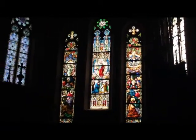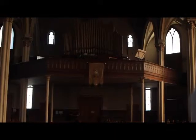These were created by a German glassworks that was destroyed during World War II. So these cannot be replaced, they cannot be fixed, they cannot be anything. And I'm still trying to find time to do research on the imagery. There's a lot of symbolic imagery that's very specific to this glassworks company. So each one of these is a unique work of art that cannot be reproduced because the company was destroyed during World War II.